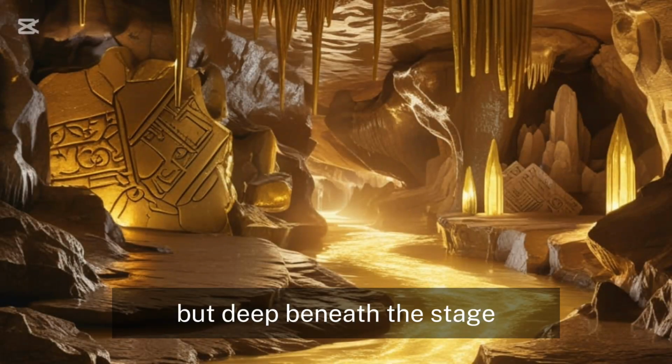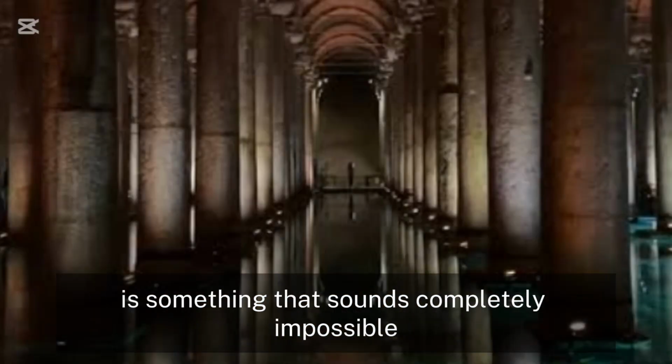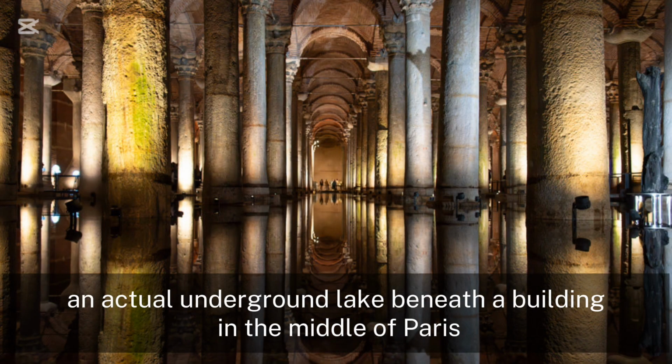But deep beneath the stage, 10 meters underground, hidden from every single one of those visitors, is something that sounds completely impossible. A lake, an actual underground lake, beneath a building in the middle of Paris.